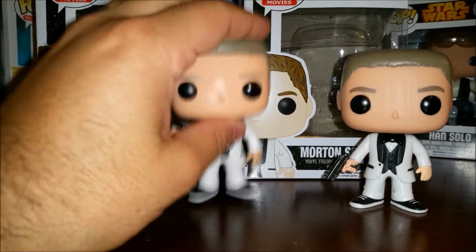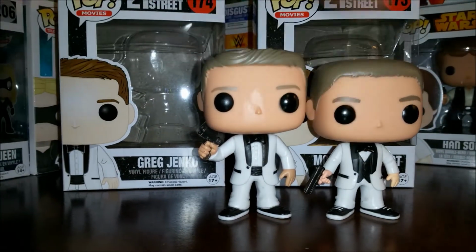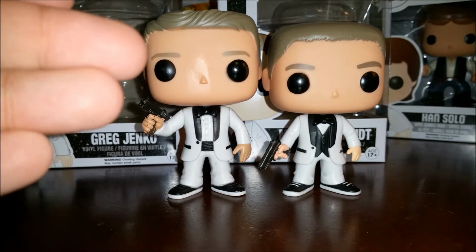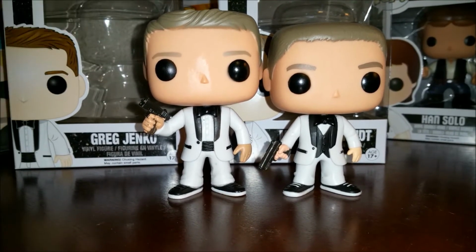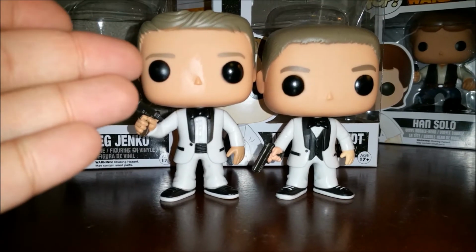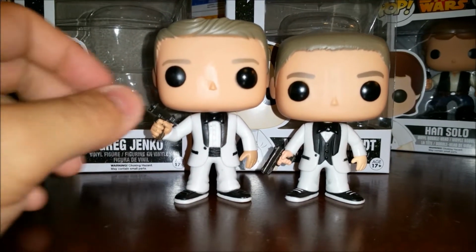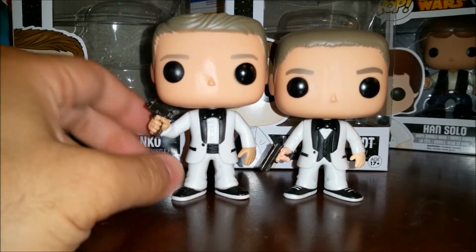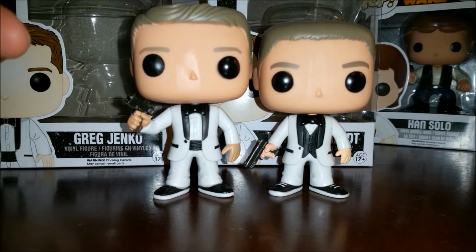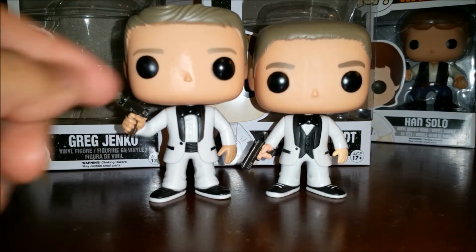We got Channing Tatum, Greg here, Jonah Hill, Morton, and what I like about what they did is they didn't make them the same exact height, because obviously Channing Tatum is taller than Jonah Hill, so the pop should be bigger. Normally they don't really focus on scale like that, but they did here, as you can tell just by looking at them side by side. I really like that right away because it makes them stand out from one another. And they're not in the same pose either, and they're both wearing different suits and sneakers. So they didn't try to replicate the same exact pop twice.